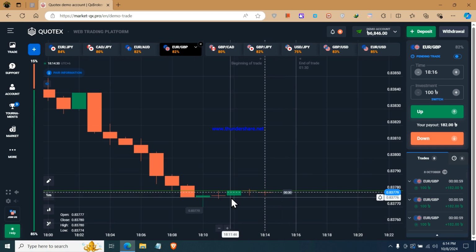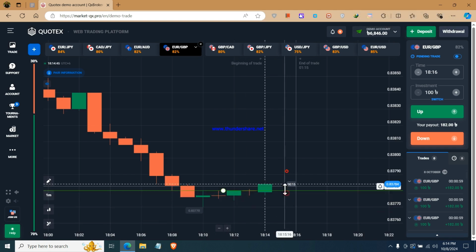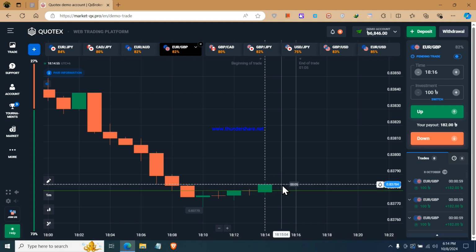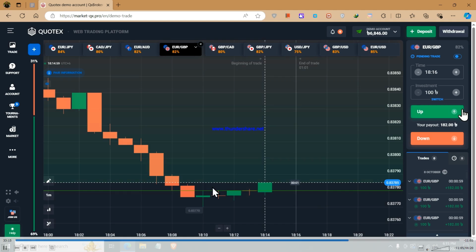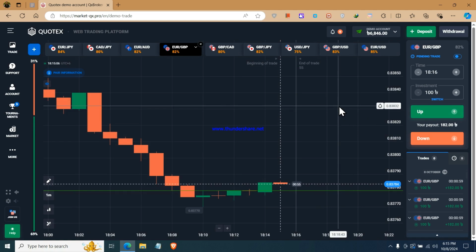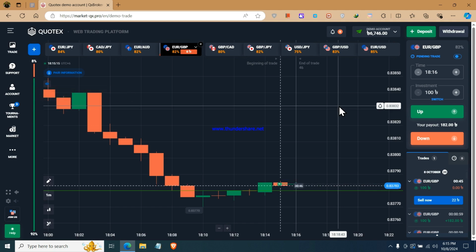Okay, and they made a green candle with a gap, and we can see that this was a first resistance, right? And it was broken right now. That's why I placed my trade for call option, and it should have become a green candle. Okay, I remember it became a red candle, and it should have become a green candle.